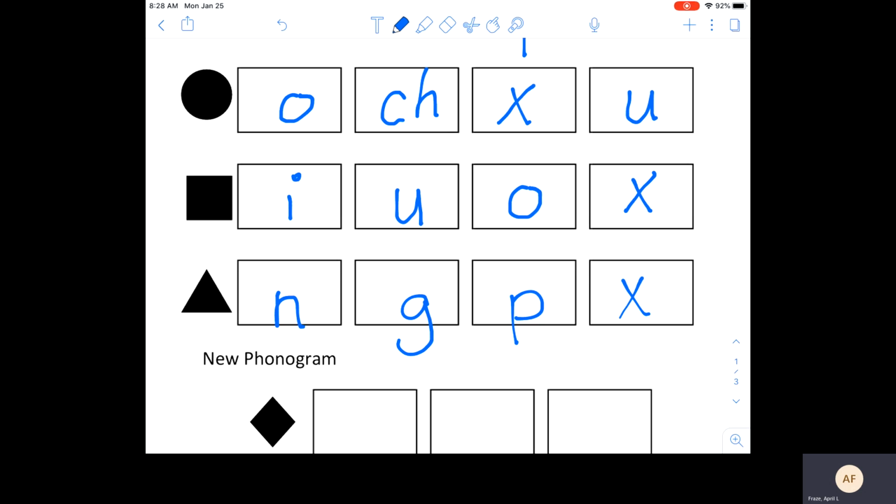Now this week we are working on the sound ah. O, ox, ah. O, ox, ah.